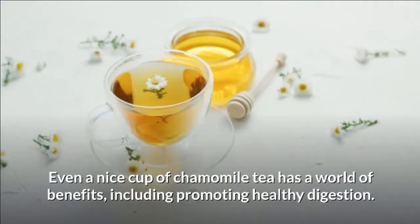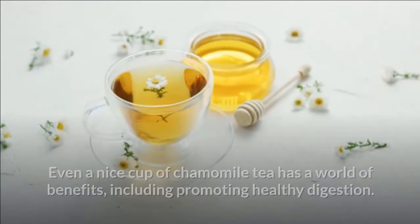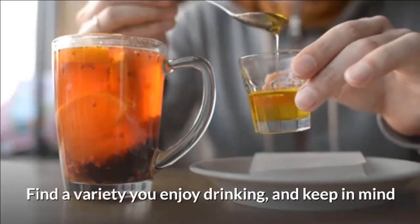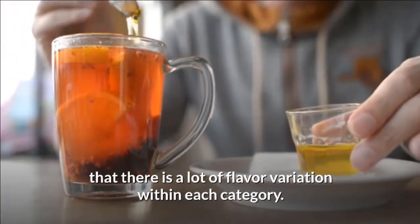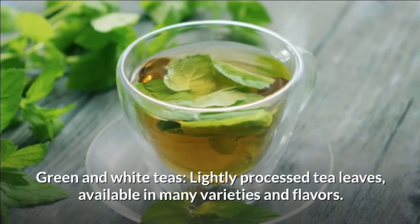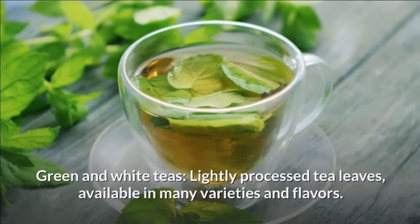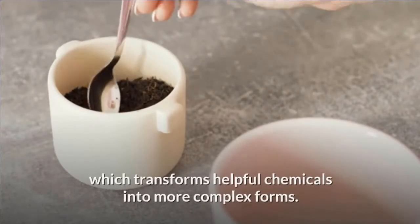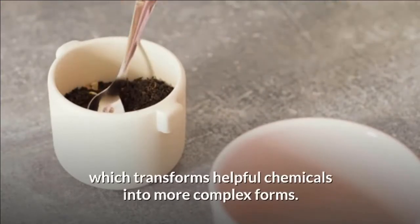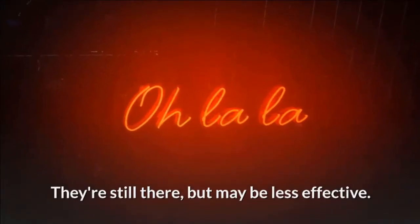Even a nice cup of chamomile tea has a world of benefits, including promoting healthy digestion. Find a variety you enjoy drinking, and keep in mind that there is a lot of flavor variation within each category. Green and white teas, lightly processed tea leaves, available in many varieties and flavors. Black tea, these leaves undergo heavy processing, which transforms helpful chemicals into more complex forms. They're still there, but may be less effective.